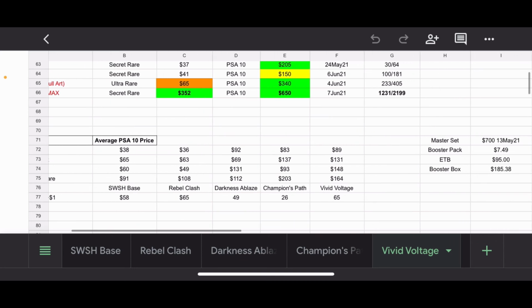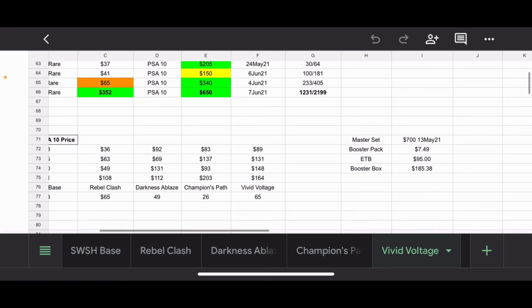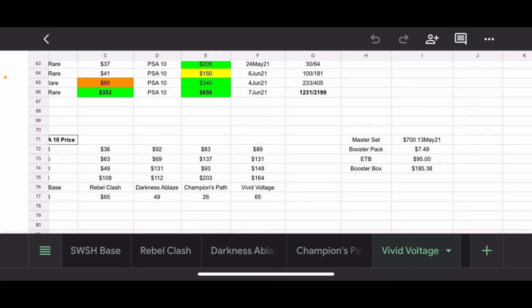Shield, by far. A Master Set recently sold in the middle of May for $700, which is not too bad at all, honestly. I think that's a very fair price. Booster Pack averaging about $7 right now. It just hurt me when I'd go to my LGS and they'd be selling for $8, $9, $10 a pack. I'm like, are you kidding me? But that's what they're going for.